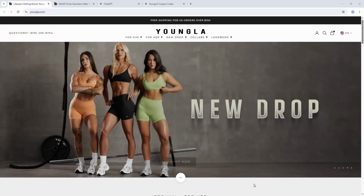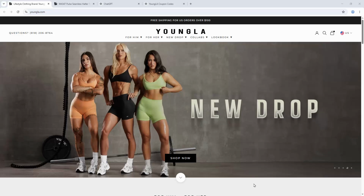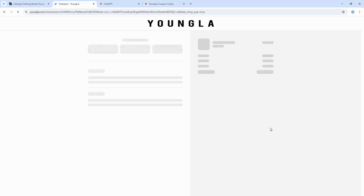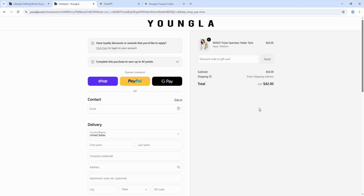For this demonstration, I'm going to select an item from this online store. This is the article and I will add it to the cart. Now I will head over to the checkout page, and here is the original price of this item, $42. Then we will use AI to find working coupon codes for this exact store, apply them and see how much money we can actually save.